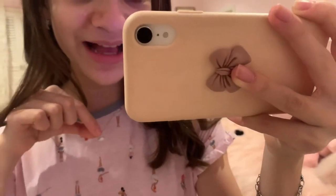Hey guys, so I got back from ballet an hour ago, and I am leaving tomorrow, late afternoon, for YAGP. I just want to show you guys, I'm wearing the cutest pajamas ever. I think they were in a haul once, but they just have little ballerinas and they're so cute. I also want to show you guys this necklace. It's so pretty. My aunt got it for me, thank you so much. It literally has a little tiara. This is perfect.